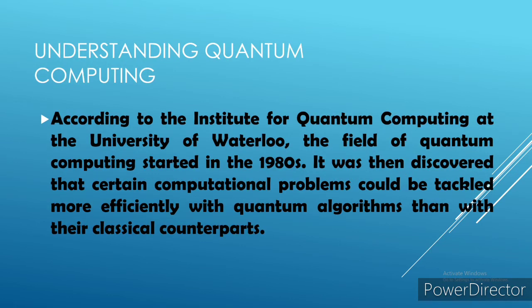Understanding quantum computing. According to the Institute of Quantum Computing at the University of Waterloo, the field of quantum computing started in the 1980s. It was then discovered that certain computational problems could be tackled more efficiently with quantum algorithms than with their classical counterparts.